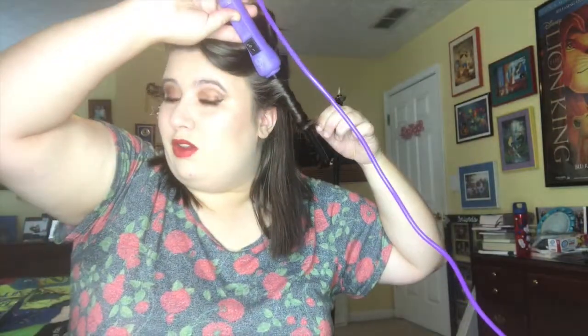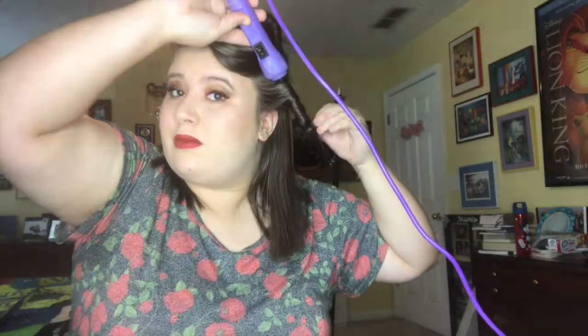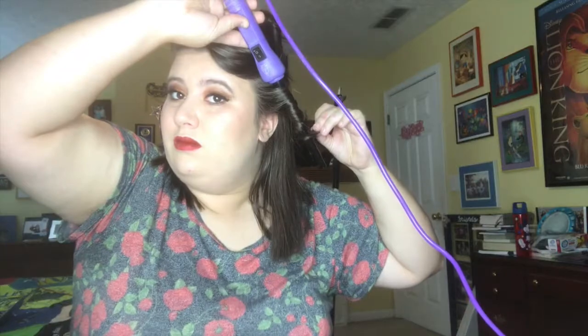How I typically curl my hair, I have a wand. I literally got this on Amazon. It was like $15 and I've had it for years and it works incredibly. So how I like to do it is I like to face it down. I like to take a large chunk of hair. I don't want them too curly. I wrap it around and I'll hold it for a few seconds. And then let go. And that's my curl.